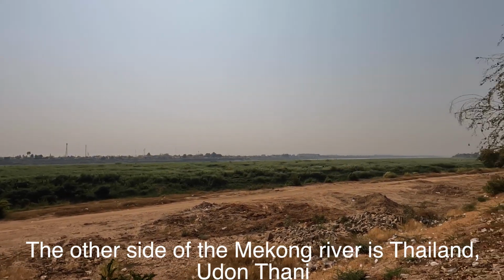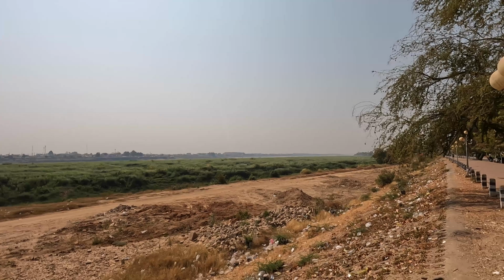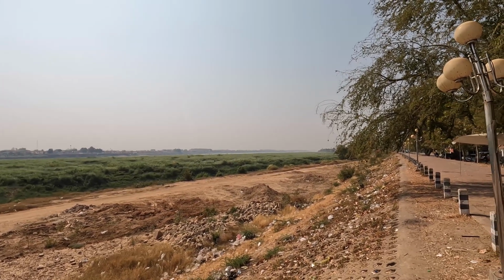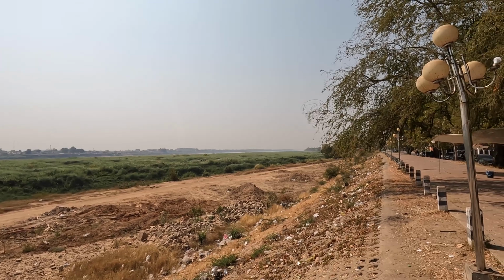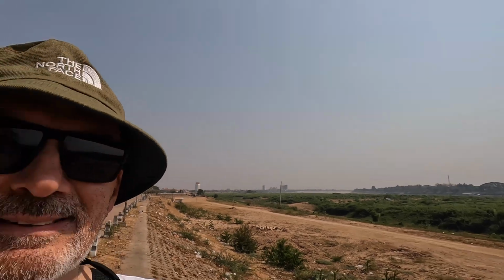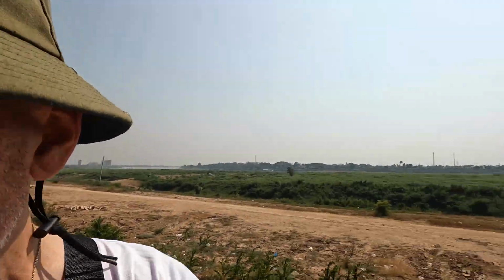Now the further you get down, just around that corner there, you may lose this area, and the river comes right up to the banks. I'm not sure. But we're not going to walk any farther today. We've been walking enough as it is, and I'm shattered, to be honest with you. Really tired now, a bit dehydrated as well. So we need to find a drink.